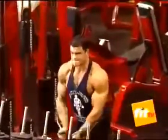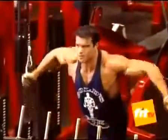Bodybuilding is opening people's eyes to what's possible for the body. It sets you up for a training experience the rest of your life. It is a world-accepted, world-recognized sport activity. Bodybuilding has completely changed American culture. More gyms are open, more people are training, men, women.